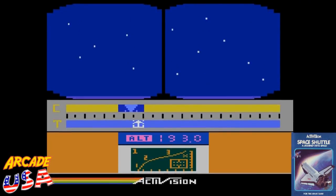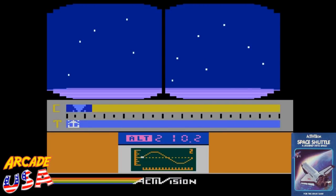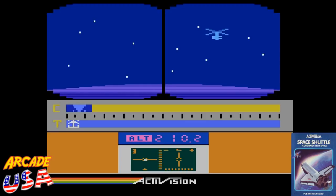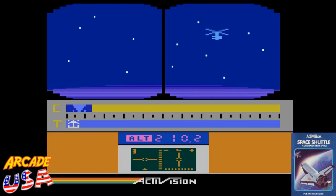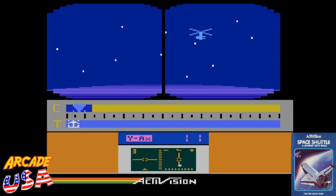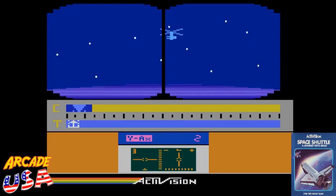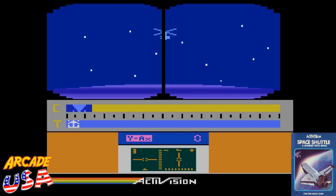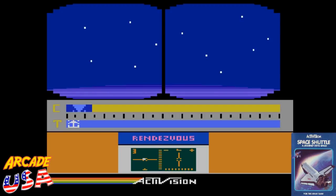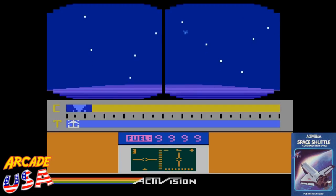Oh, I'm way off track. Way off track. Get back over there. Oh. Insert an orbit. Yes! So now I'm in orbit. So now I got to get lined up with the satellite. Looks like Skylab. It's kind of cool. So you can see my little crosshairs down there as I bring the satellite over. I gotta get into both of my crosshairs. There we go. Whoop. There we go. Rendezvous. And there it goes.